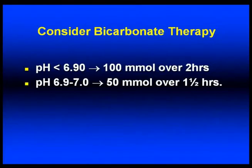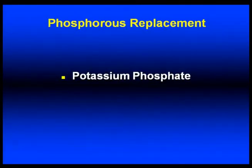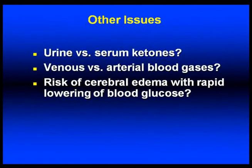If the pH is critically low, less than 6.9, in general, it's recommended to give bicarb, perhaps 100 millimoles over 2 hours, and in between 6.9 and 7, 50 millimoles over an hour and a half. Phosphorus is often low in these patients, and it may make sense to use potassium phosphate to replete both of these electrolyte abnormalities simultaneously.